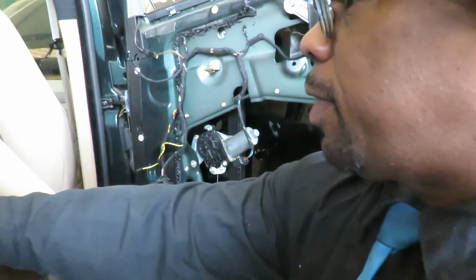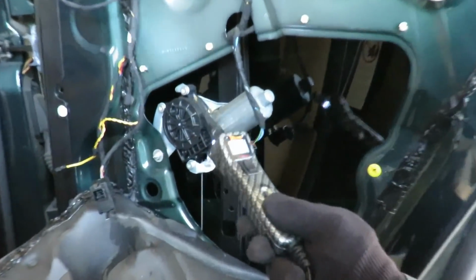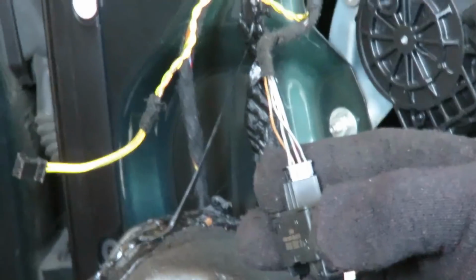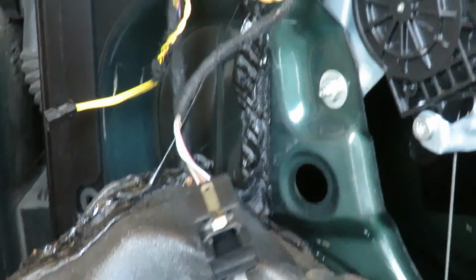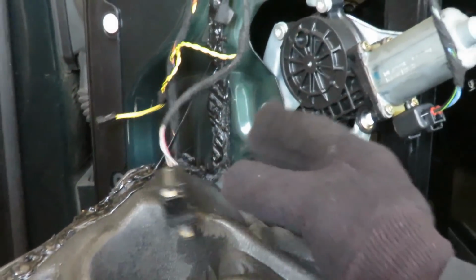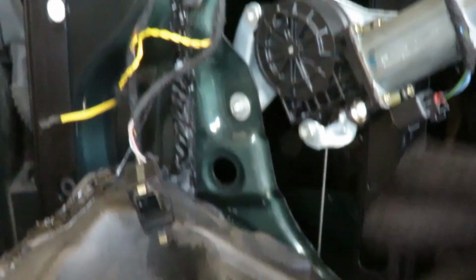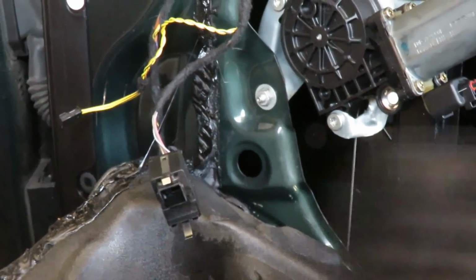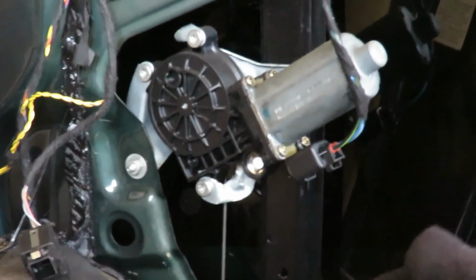Alright guys, here we go. Got our power probe ready, and what we're gonna do is jump this motor out. Now before we start that, I'm gonna let you know something. You notice how the window switch has 4 little wires going to it? Notice none of them are big. The reason being, these little wires from the door switches go to what's called a general module that's located behind the glove box, and all the big wires come from the general module down to here. Not really complicated, kind of system, but it can get complicated.